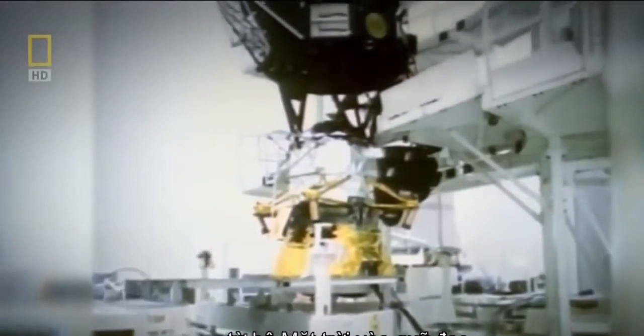We knew the Voyagers were going to be the first to reach interstellar space, so we felt that this was sort of an announcement from Earth that we were now able to send a message away from our solar system into orbit around the center of our own galaxy.